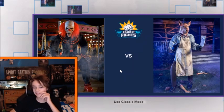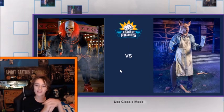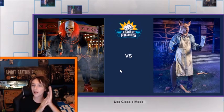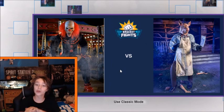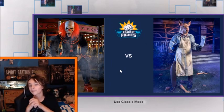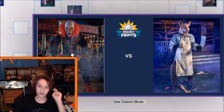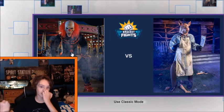Alright, I think I've made a decision. This is a tough one, but I have reached a decision on who I would want to get. So everyone knows I love the clowns. Everyone knows I love the Butcher. So I'm going to have to go with Crouchy. If I got to pick one, I would have to say Crouchy just because I love the clowns.